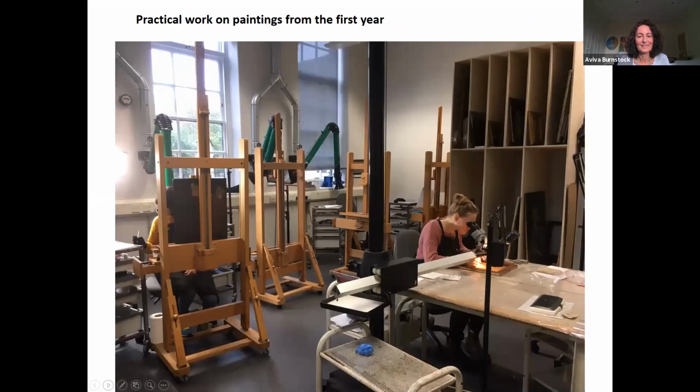The practical work on paintings, and this is quite a typical feature of our course, starts really in the first year. In the second semester of the first year, you will find yourself, if you come on the course, working on paintings from start to finish. That will involve doing all the diagnostic work and technical examination, and also carrying out the treatment and documentation of what you do. Next slide.